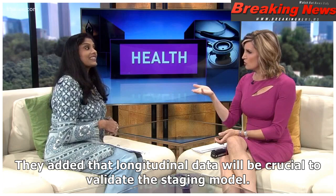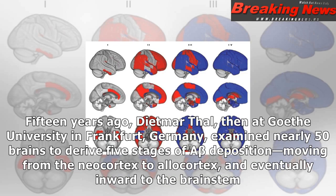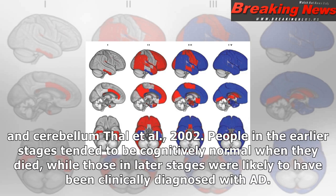Using post-mortem neuropathology, researchers previously established that A-beta pathology spreads throughout the brain in a characteristic pattern. 15 years ago, Dietmar Thal, then at Goethe University in Frankfurt, Germany, examined nearly 50 brains to derive 5 stages of A-beta deposition, moving from the neocortex to allocortex, and eventually inward to the brainstem and cerebellum (Thal et al., 2002). People in the earlier stages tended to be cognitively normal when they died, while those in later stages were likely to have been clinically diagnosed with AD.